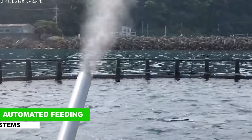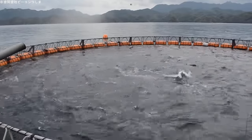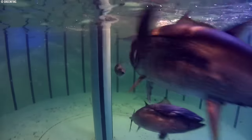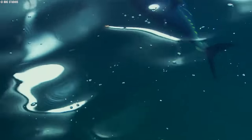Automated feeding systems deliver precise amounts of feed at specific times, reducing labor costs and ensuring consistent feeding. Some systems even use underwater cameras and sensors to monitor feeding behavior and adjust as needed. Water quality management systems maintain optimal conditions like temperature and oxygen levels, promoting a healthy environment for the fish and reducing the risk of disease outbreaks.